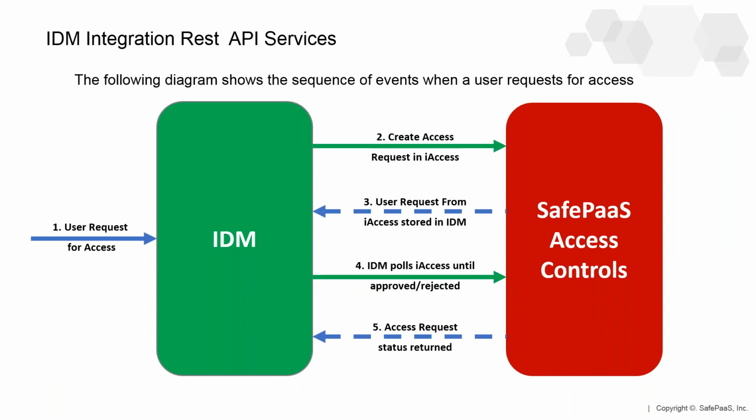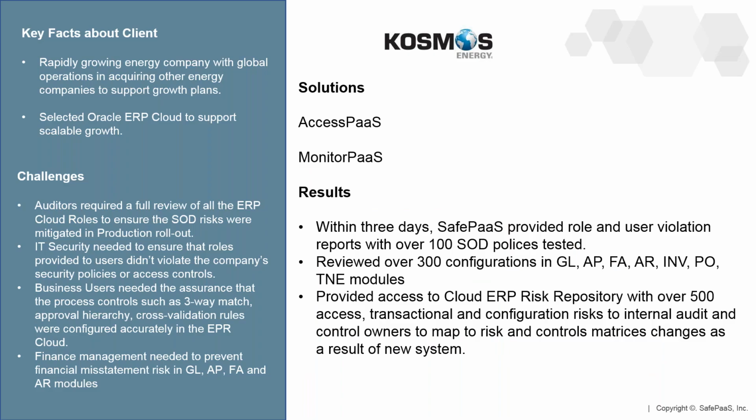So let's delve into the REST API just a little bit. So what does that mean? So REST API is really just a communication protocol set up between two cloud vendors. So in this case, we would get a request coming in from the IDM, and there would be communication back and forth between the IDM, in this case, OneLogin, and SafePaaS. And what that will do is ultimately we will send a request back confirming the status. Did the request get provisioned or did it get rejected? And so, everyone will know what happened to that specific request.